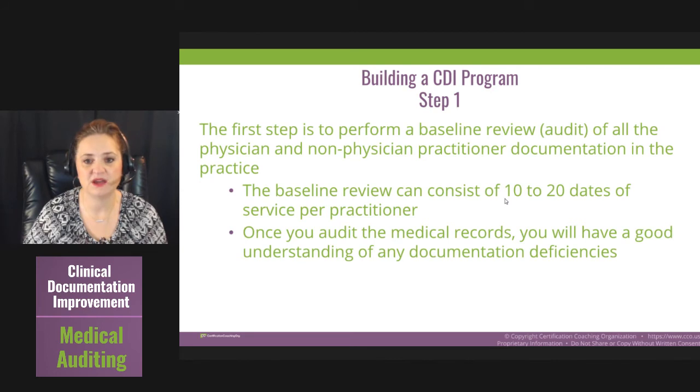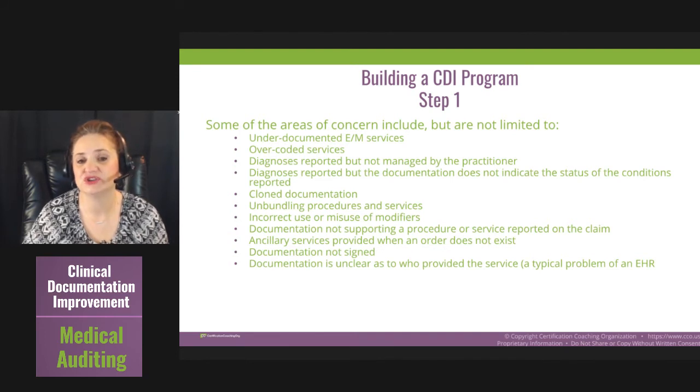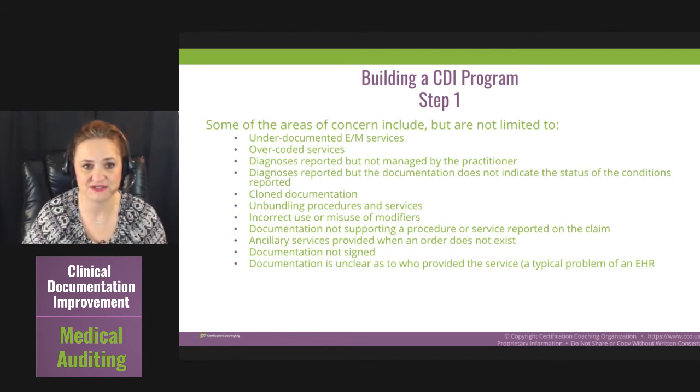So we got the baseline review, the 10 to 20 dates per provider, and once you audit the medical records, we find the deficiencies, then we're going to make sure that any areas of concern are highlighted. Now, some of these we have talked about in the past, so let's just go through them very quickly. We want to make sure that we aren't overcoding or undercoding the E&M services, right? We want to make sure that diagnoses reported but not managed by the practitioner are noted, right?